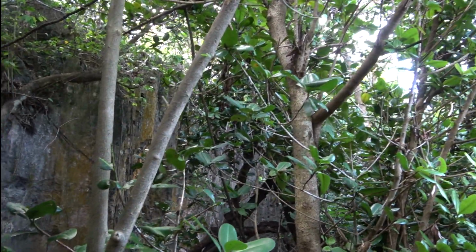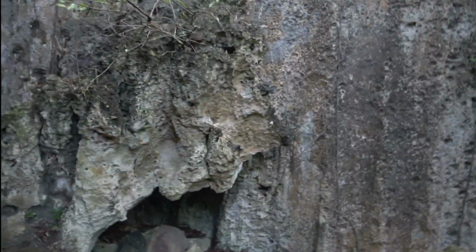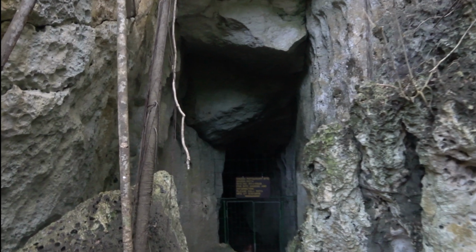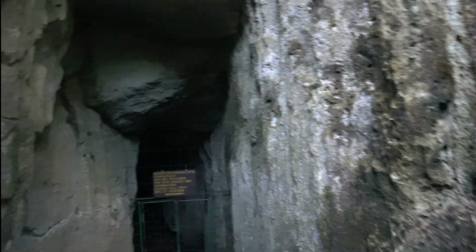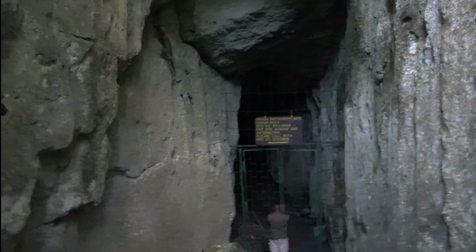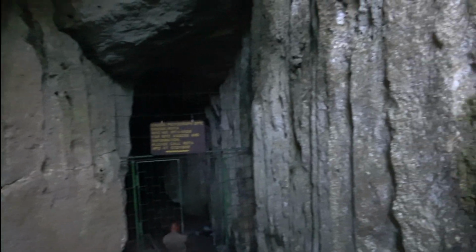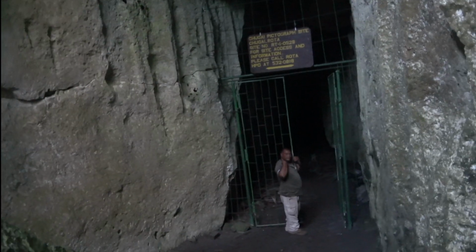This looks pretty amazing in here. Oh, wow. Well, we got special access to a lot of the places that tourists can't get to. This is too cool. Actually, it's really cool in here. It's got a nice little breeze.